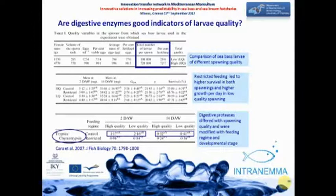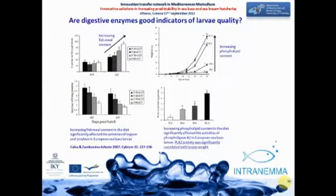Is this always the correct way to go? Well, you can change things around. You can moderate. You can condition the fish to produce more enzymes if you want to do that more. But first of all, you have to know what sort of activities you have. And most of the time, you don't even bother to measure any of this. So you have a routine farming, and you don't have the slightest clue what sort of digestive capacity your larvae have. If you had, you could change things around.